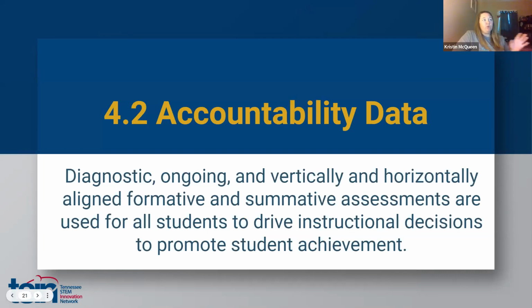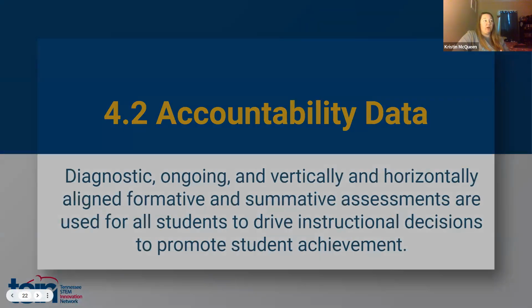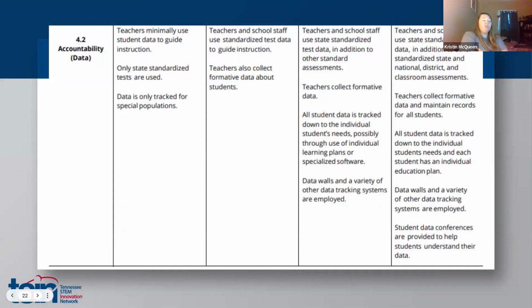Lastly, in this section, we have 4.2, which is accountability of data. Here we really focus on vertically and horizontally, how are we aligning those formative and summative assessments? How are we still using them to drive instructional decisions and promote that student achievement, all with those positive outcomes?